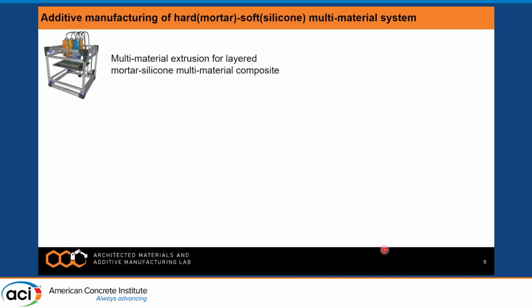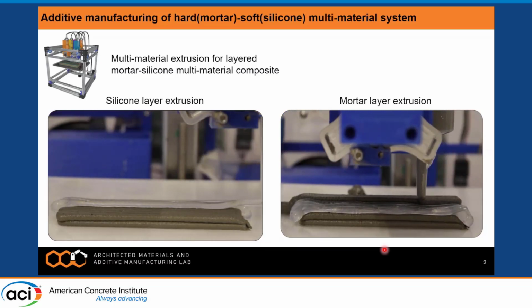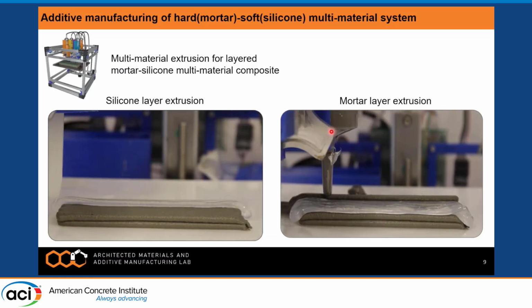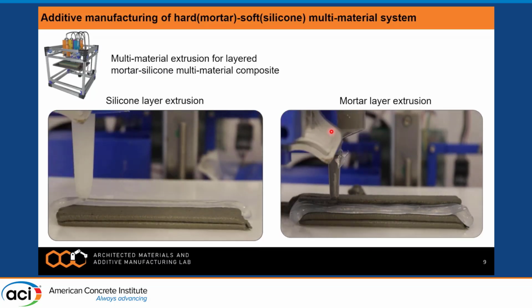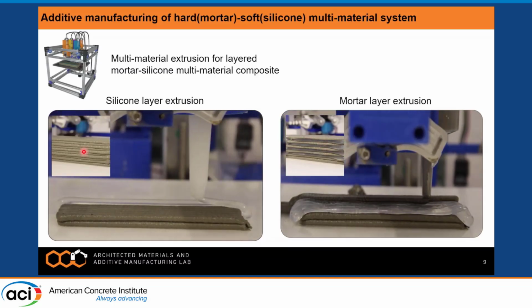And so using that, what we did was we wanted to see if we can print a silicone mortar composite material where we can look at these sequential layer-wise extrusion. So for example, we see on the left is printing of silicone, and on the right here is the mortar layer extrusion. And again, this is something that we can really do thanks to the advances in additive manufacturing and what we can achieve with that. And then eventually you get these really nice composite designs that you can see on the sides right here.